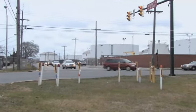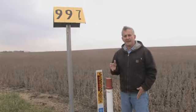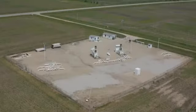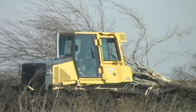The pipeline companies must do an aerial survey of their pipeline at least 26 times a year. One of the things they're looking for on these aerial surveys is for unauthorized excavation along the pipeline right-of-way.